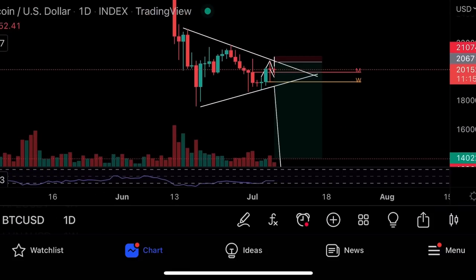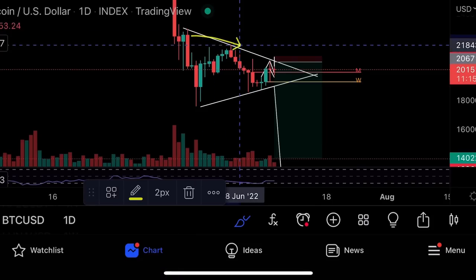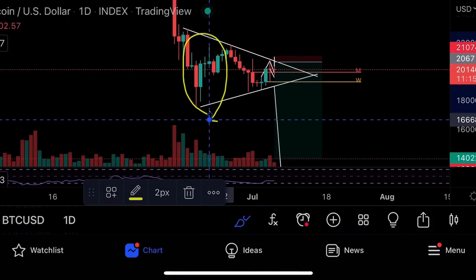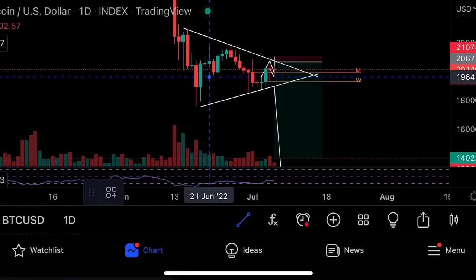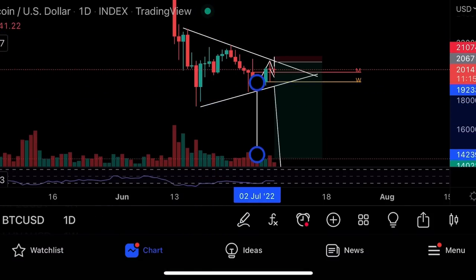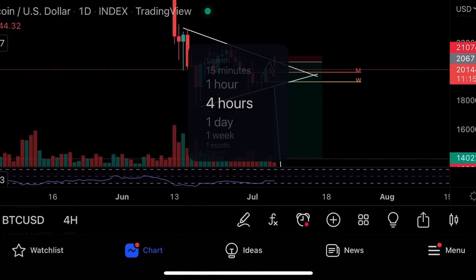But then the symmetrical triangle that's playing out here builds up pressure like this and would break to the distance of the base of the triangle, this distance here. So that would give us another target on Bitcoin, this distance here, which would be taking us to around 14,000. That's why I would take profits at the 14,000. Most likely I would go short.